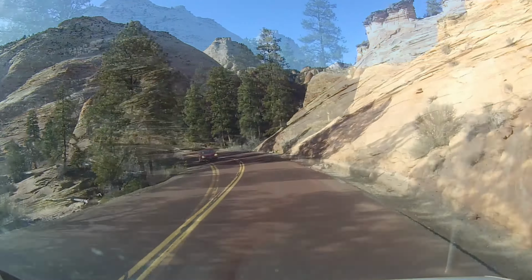Look at this beautiful valley. And on the right here are lots more rock structures. People are stopping here to photograph the rocks and look out over the edge, probably taking hikes through here as well.